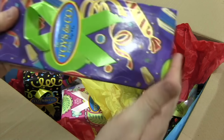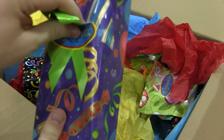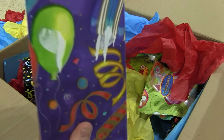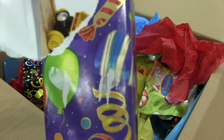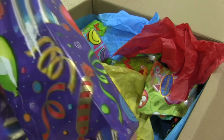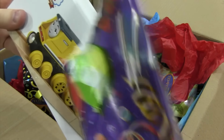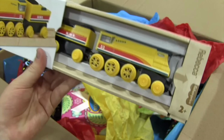Based on the rectangular nature of this package, I'm guessing maybe it's another Thomas Wooden Railway item. And by the way, I think if I read that letter correctly, they do gift wrap for free, I want to say, which is pretty cool. I'm seeing some yellow here. We got Rebecca. I'd love to hear your guys' thoughts on this.